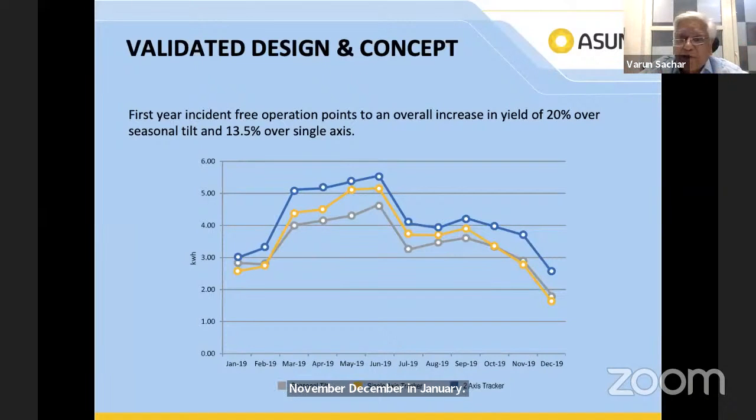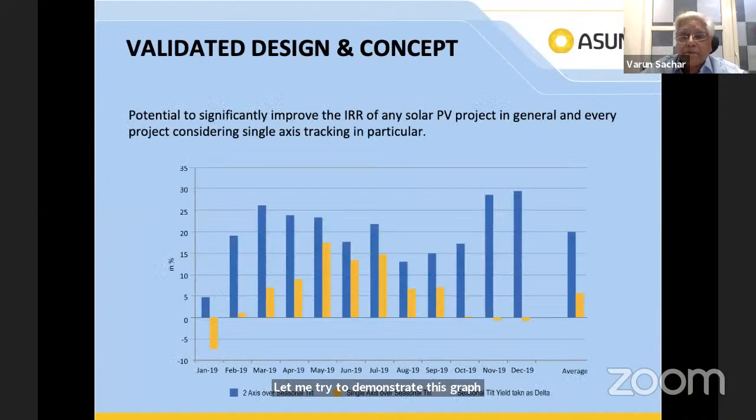And during the equinox period, that is somewhere in October and in March, they're intersecting. So they're at par. Whereas two axis tracker is always higher. So there's a consistency in performance. Let me try to demonstrate this graph in a different format. This is another format. We are keeping the performance of a fixed tilt as delta. And yellow being the single axis tracker, which shows that in 3 months again, it's giving you lower performance than the delta. And two axis tracker is giving you higher performance.